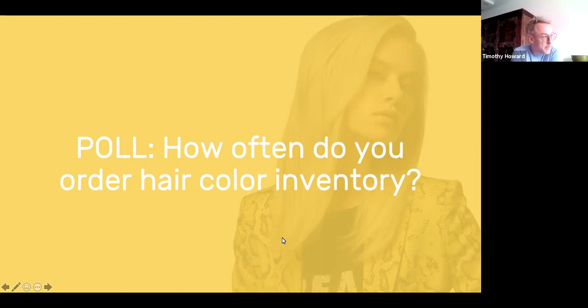Excellent. So we want to know, how often are you doing your hair color inventory? Are you doing it weekly, bi-weekly, monthly? Just to get a sense of everybody on the call and how much time they're spending on their hair color inventory.